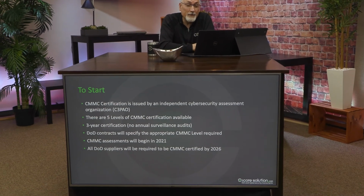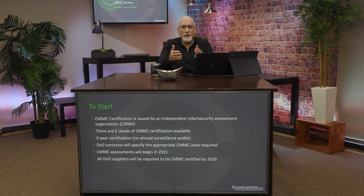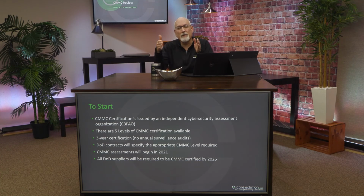There are 5 levels of certification. The lower level, less sensitive information, would be level 1. The highest level would be level 5, and then 3 other levels in between. We'll look at those here in a moment. Once you're certified, it's for a period of 3 years. So the assessment occurs, you pass the audit, get the certificate, and then that certificate will be valid for a period of 3 years, at which time you'll be assessed again. A little bit different than ISO, right? ISO is a 3-year certificate, but there are annual surveillance audits, right? So there's an auditor coming to your facility every year for an ISO certification. In this case, it's only every 3 years. Isn't that good news? I'm trying to find some good news here, okay?